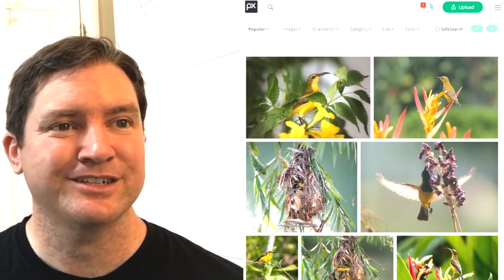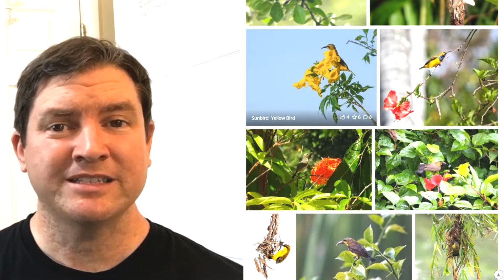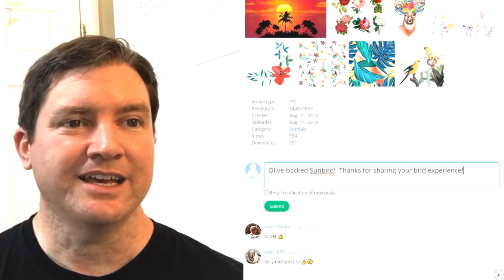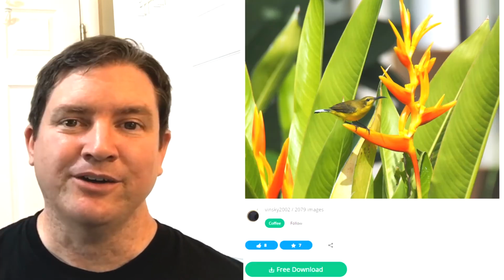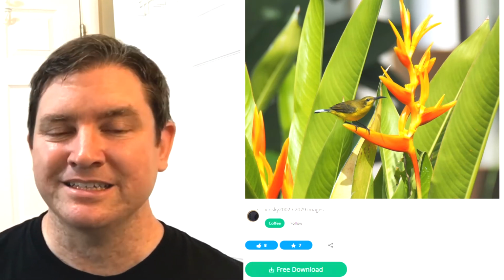So I did a second search for olive-backed sunbird, and here's what we've got. We've got very similar markings. For my style of birding, this is good enough for an identification, so we'll call this an olive-backed sunbird. So I say, olive-backed sunbird, thanks for sharing your bird experience. Okay, and based on a quick search, this is a species that's native to China and Southeastern Asia.